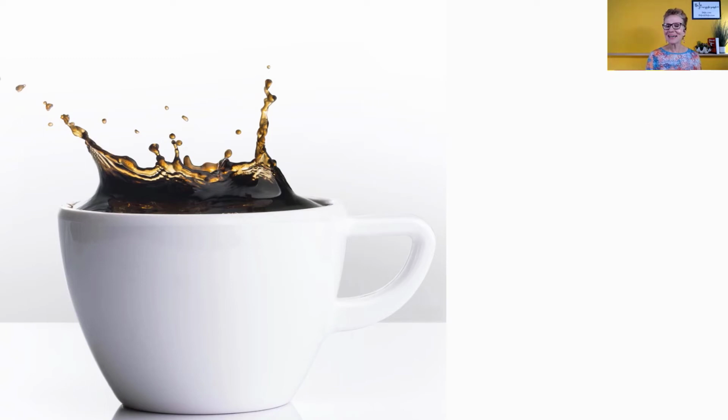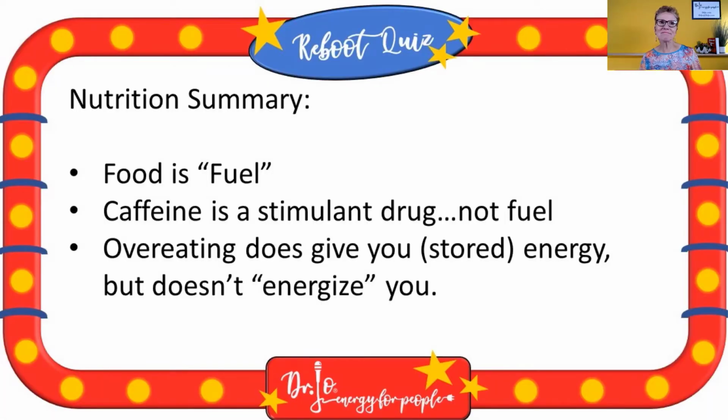So that kind of covers the whole idea about caffeine and remembering that it's not energy. It is just a stimulant drug. We also talked about how eating more at one time does give you energy. It just doesn't give you energetic energy, but it gives you stored energy. Probably not what you want. And that's one of the reasons why it's kind of critical to match your eating with your expenditure. Because let's face it, once you accumulate stored fat, it's hard to get rid of it.